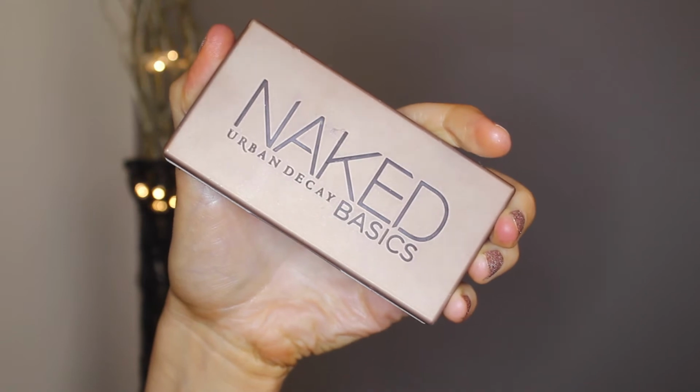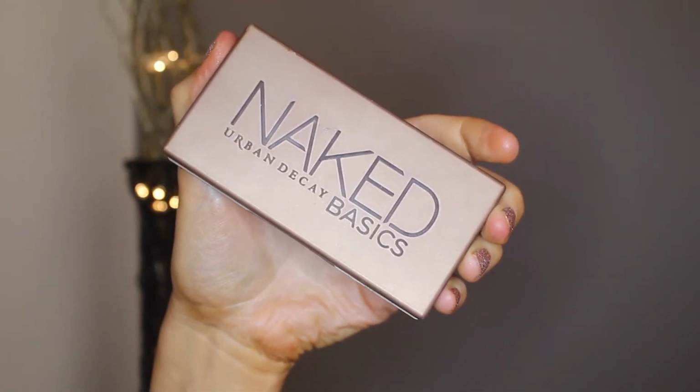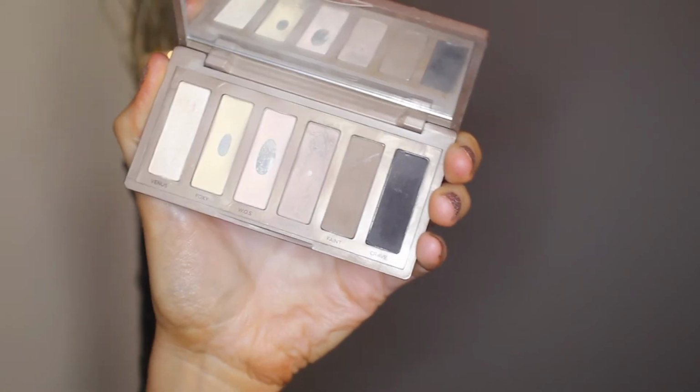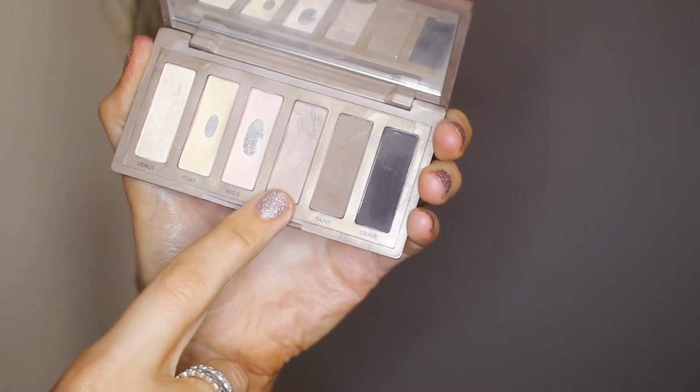Then I'm going to be taking my Urban Decay Naked Basics palette, and I'm going to be using that shade. It's like a taupe light brown color. It's really nice, and that's just going to go through my crease.